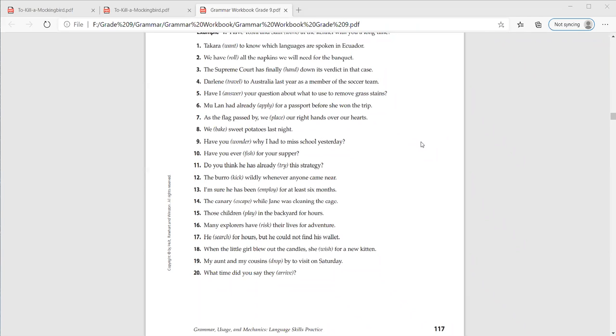Correct. We have rolled all the napkins we need for the banquet. Correct. The Supreme Court has finally handed down its verdict in that case. Correct. Darlene traveled to Australia last year as a member of the soccer team. Correct. Have I answered your question about what to use to remove grass stains? Mulan has already applied for a passport before she won the trip.